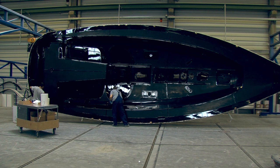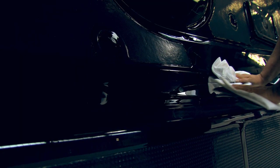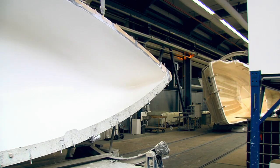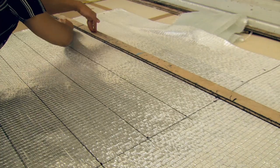Each Bavaria has its own specific mold, to which a strong coating of gel coat several millimeters thick is first applied in the spray room. The gel coat is injected in several layers by the yacht spraying robot as it operates to the exact millimeter. Once the mold has left the spray room, the laminating of the hull can begin.